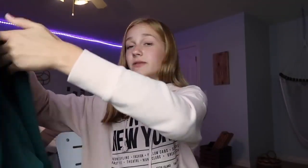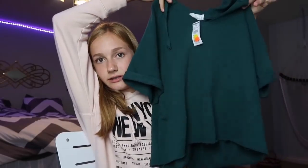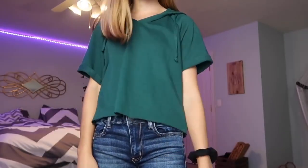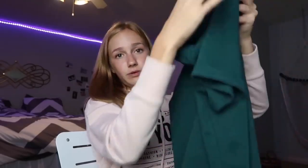And then this is another thing that I got, and I don't have anything like this, so I thought I might as well get it. It's kind of hard to see what it is, but it's just this little thing. It's a cool green color. I don't even know if I own anything green like this. I don't think I do, but this was $9.97 and then 30% off of that.